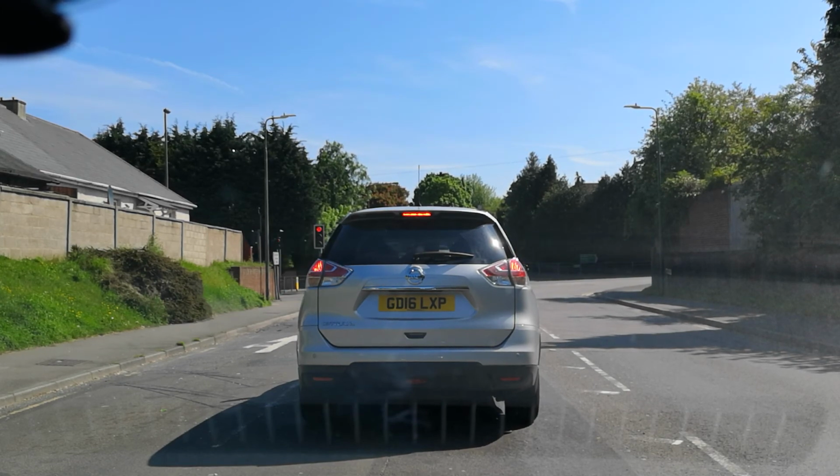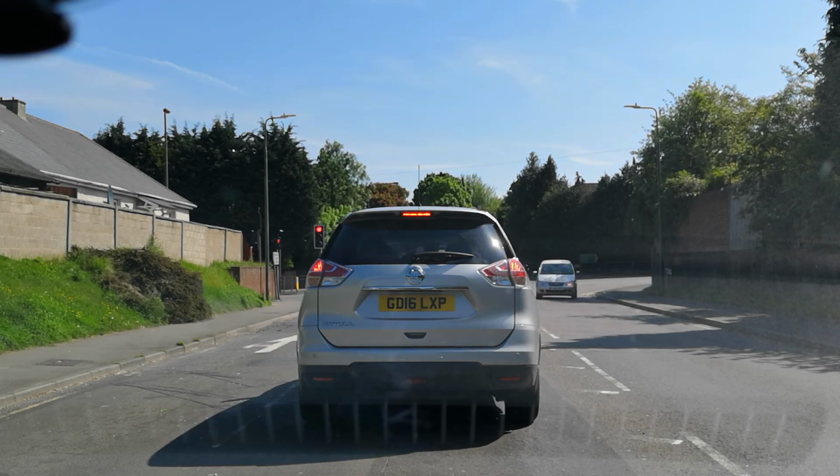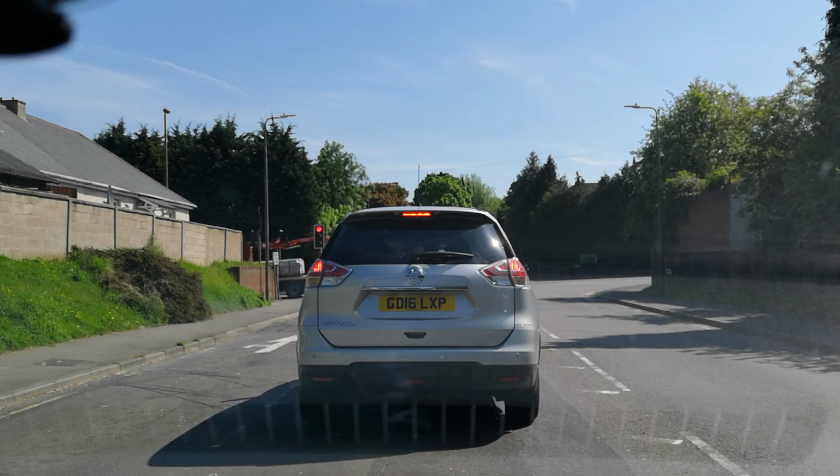So we're just hanging around waiting for the red lights. I'm keeping a nice distance of tyres and tarmac from the car in front, so I can actually see the traffic lights in front of me. Just waiting for them to go.